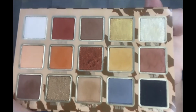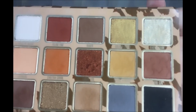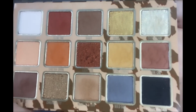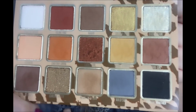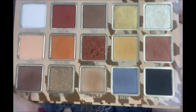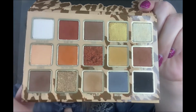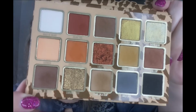I really love how they coordinated this color story with this theme. It really screams out safari, like I mean, these brown tones, brick red tones. They're just really pretty. I love these yellows here. They go so well with the theme, and the gold. It's just beautiful.